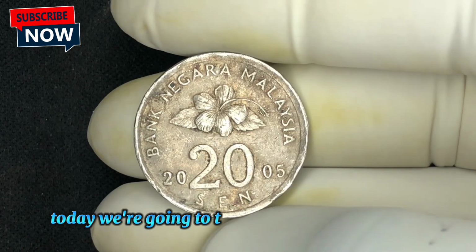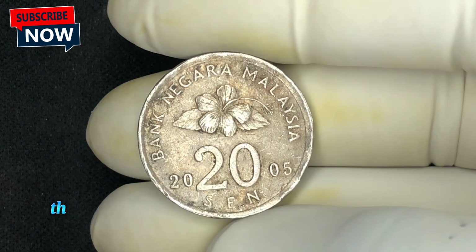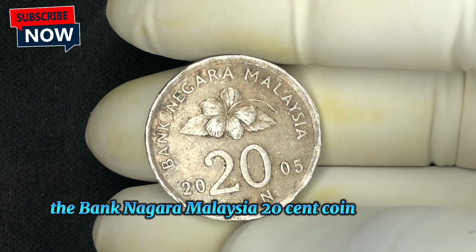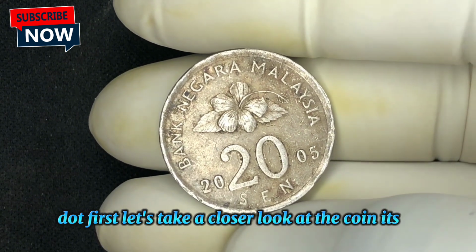Today, we're going to talk about a particular coin that has piqued the interest of many collectors, the Bank Negara Malaysia 20 sen coin from 2005. First, let's take a closer look at the coin itself.